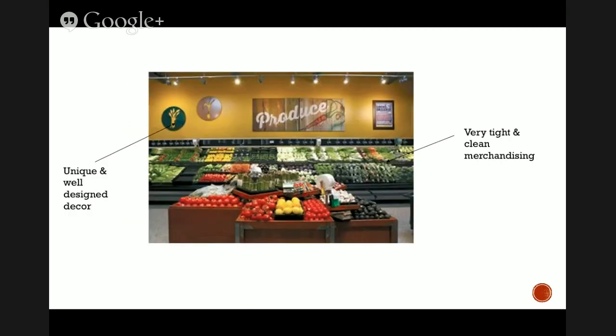And the next one is Outpost, and all of their stores are very unique and very well designed for the interiors as well as the store planning. They have very neat, clean, and tight organizing and merchandising, and everything always looks like it was supposed to be there, and it usually was. People are working all day long at that.